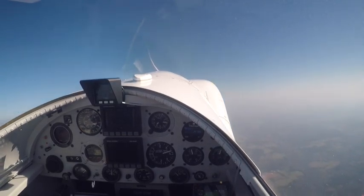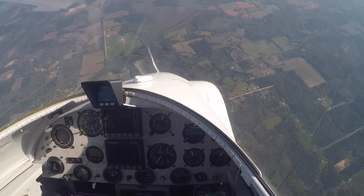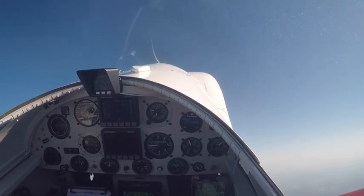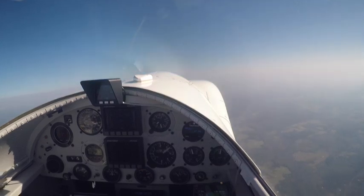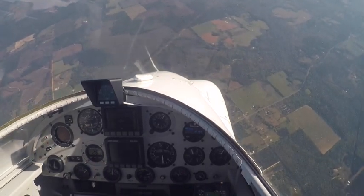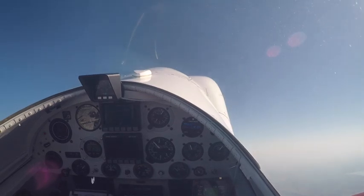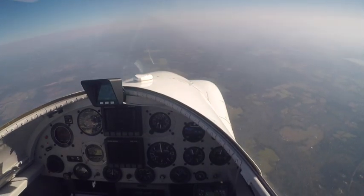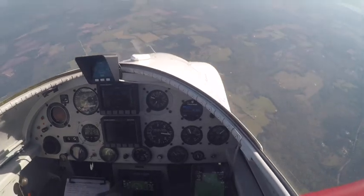Half G condition. Little heading water to the right. Dive to trim condition. A little bit more, there we go. 3.5. Little energy gain in this one. Wandering off heading. Alright, recover.